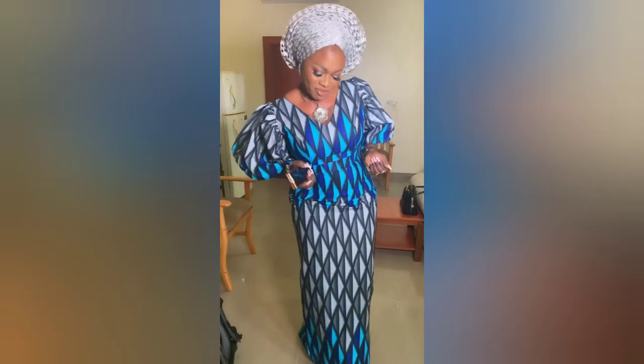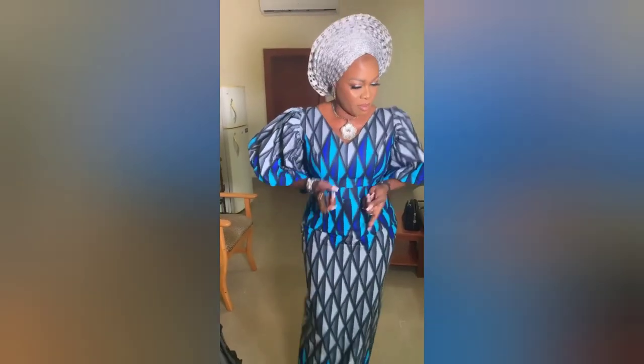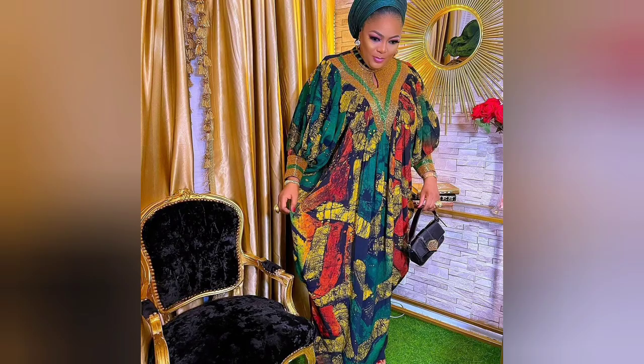Guys, look at this beautiful gown, the sleeve, the V-neck. Everything about this gown is very simple but beautiful for matured ladies. So if you're looking for that simple gown style, hello, this particular video is for you, because there are a lot of beautiful, simple Ankara and lace gown styles for you.